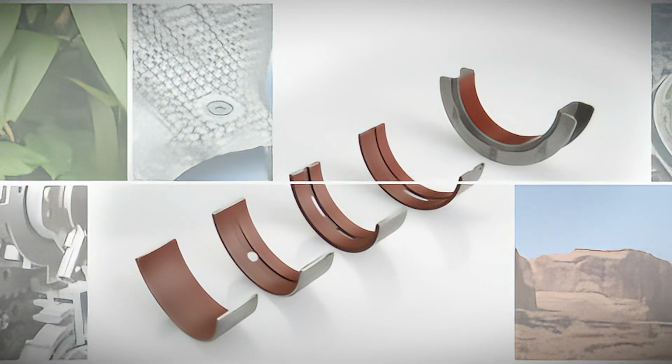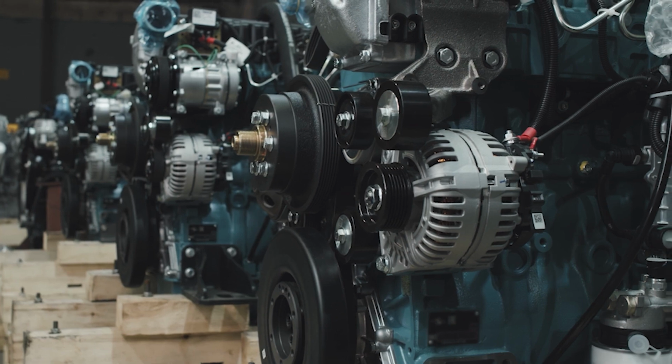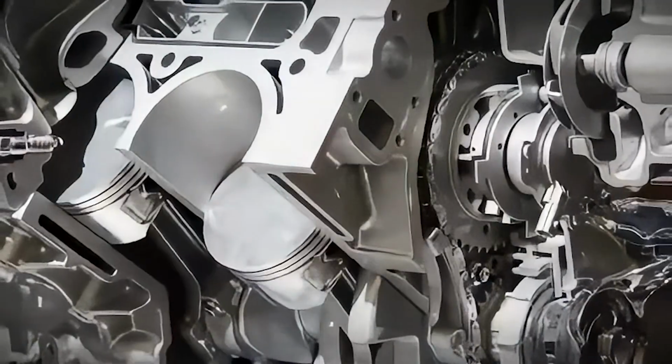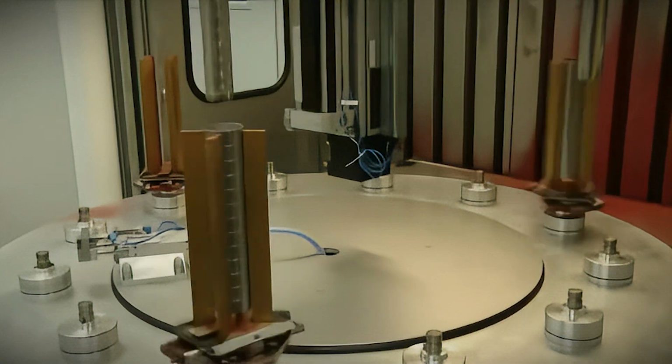engine capability. Let's explain how the IROX polymer-coated engine bearings withstand mechanical loads produced by heavily boosted engines, and how this process helps overcome many of the wear-related issues associated with frequent engine restarts found in hybrid and other stop-start engines.